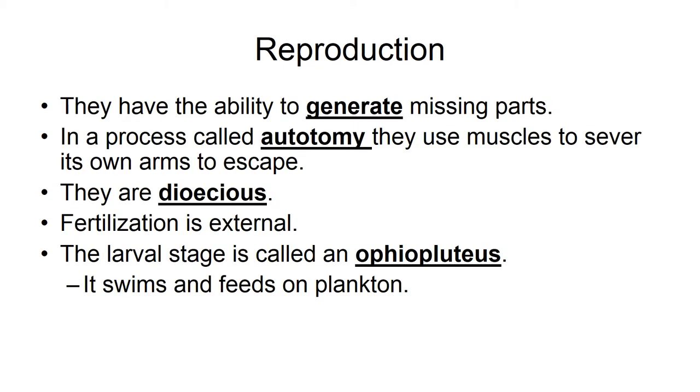For reproduction, they can regenerate their missing body parts. They use autotomy as well to escape predators. They are dioecious and they have external fertilization. Their larval stage is called an ophiopluteus, and it can swim around and feed on plankton.